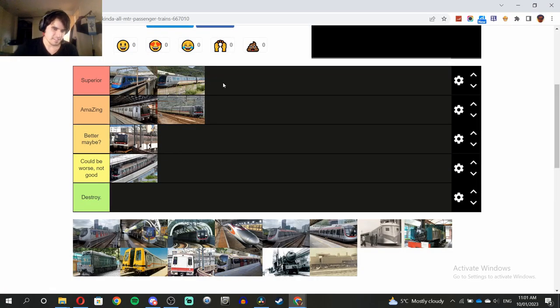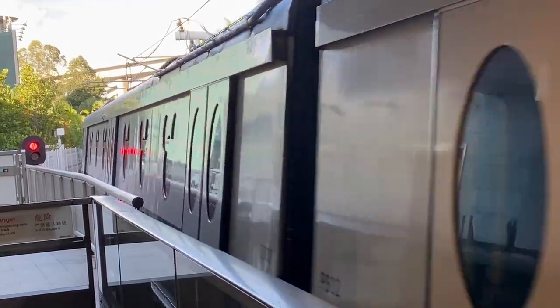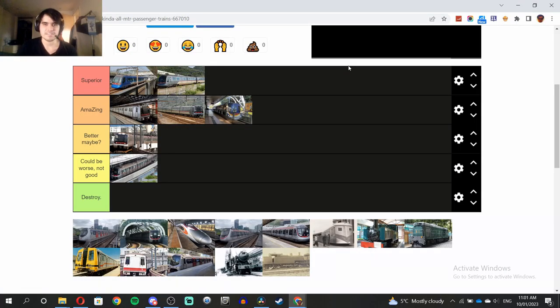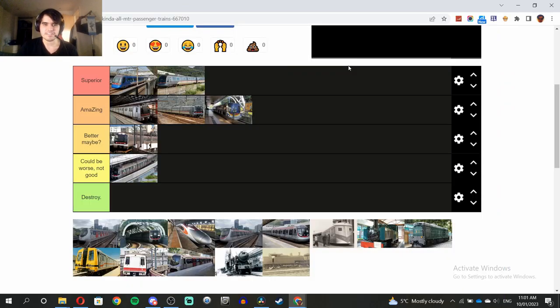Now, let's do the two automated trains. The Disneyland Resort line, it's very unique. It's just a refurbished M train. But they made it so to keep it with the Disneyland theme. You have the Mickey Mouse windows, the sofa-like seats. It's honestly great. Like, I don't think you can find a Disneyland train like this anywhere in the world. So, props to the MTR for actually doing that.